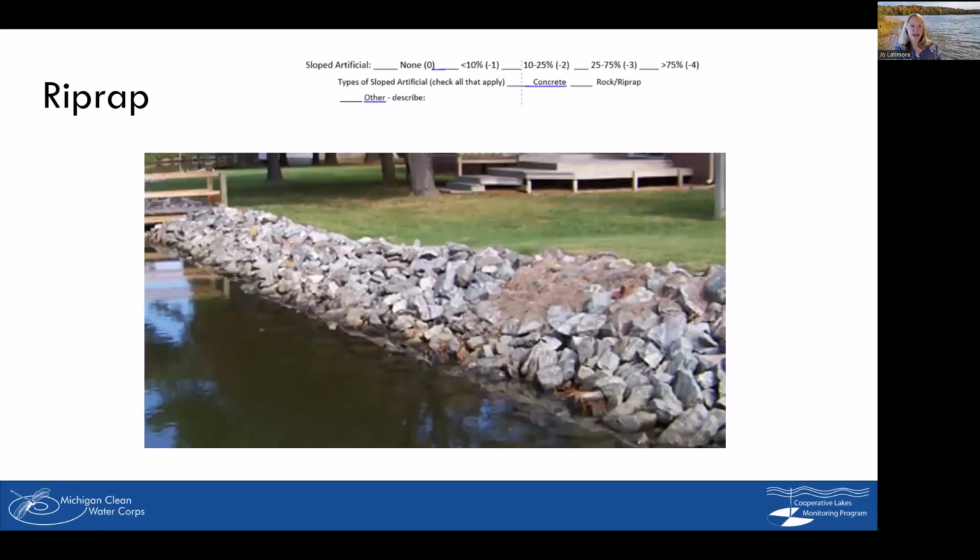All right, if it's not vertical artificial, it might be sloped artificial. This is a practice called riprap, where you have rough pieces of rock or concrete that are sloped to prevent erosion. And this is one example of sloped artificial erosion control. A turtle might struggle here too, but at least it has a chance compared to a seawall.